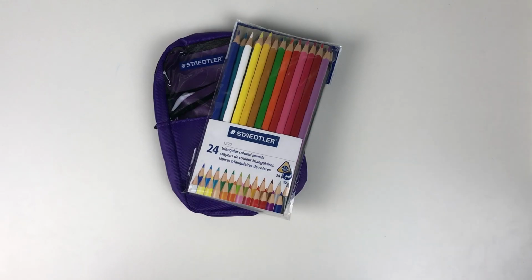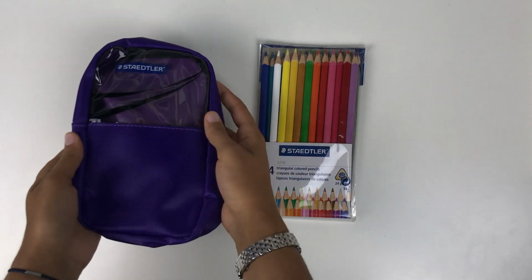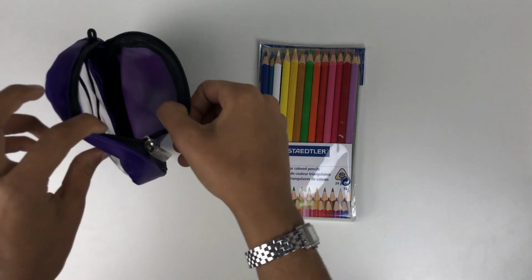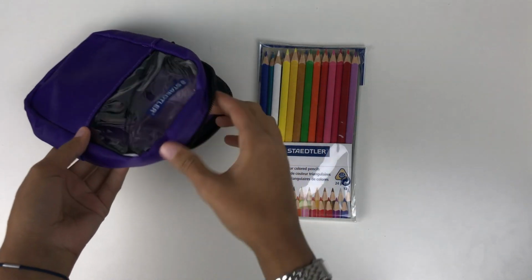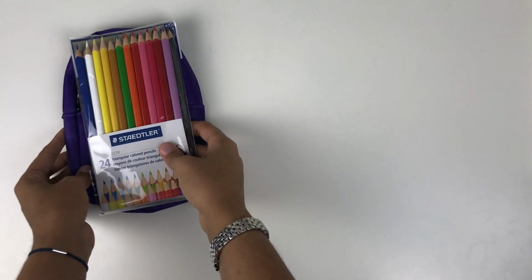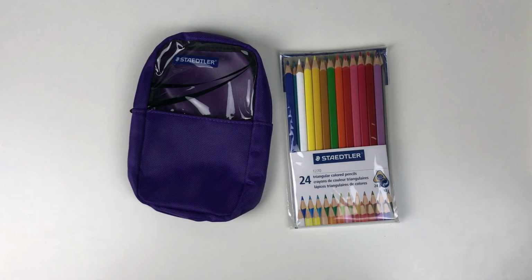The next two prizes go hand in hand. There is a 24 pack of Staedtler colored pencils, as well as a zippered pouch for the pencils as well. It's like the perfect size. I think it's actually a really good idea to have these on hand, depending on what grade you're in, but I'm in college and I kept colored pencils in my desk as a freshman, and I ended up using them a couple of times for various projects. And sometimes I like to write in my planner with them also. I love Staedtler. I think it's a really, really good brand. So these are the ones I got for you guys.